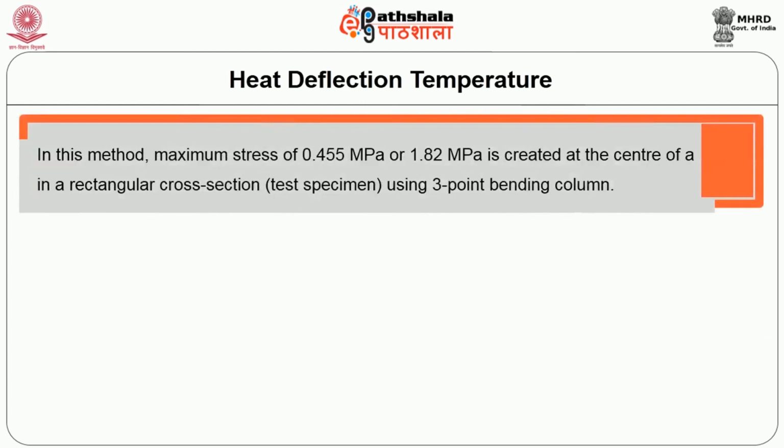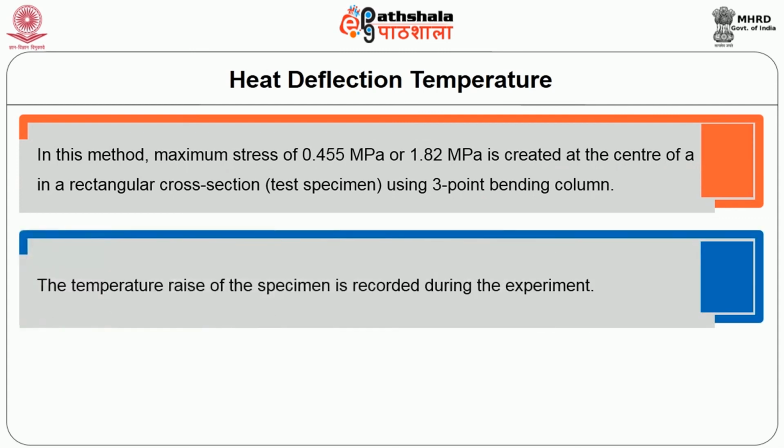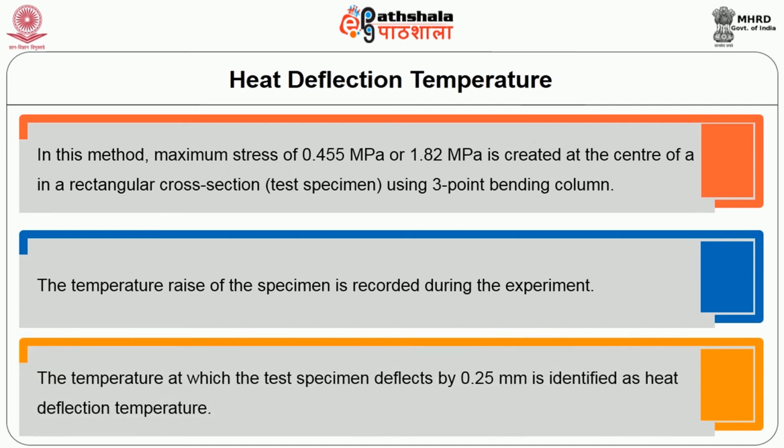In this method, a maximum stress of 0.455 megapascals or 1.82 megapascals is created at the center of a rectangular cross section test specimen using 3-point bending. The temperature rise of that specimen is recorded during the experiment. The temperature at which the test specimen deflects by 0.25 mm is identified as heat deflection temperature.